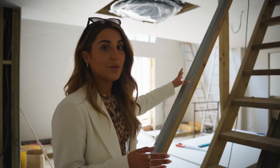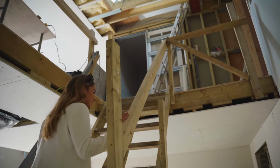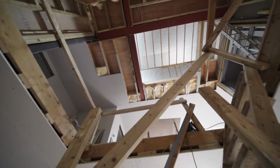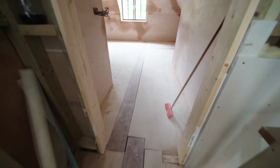So this is our makeshift staircase, obviously. But as you can see, it will flow directly up the center of the property and then open out onto either side of the house. We are on the first floor of the property now, so this is where the client and their family are going to live. And let me show you around the bedrooms.